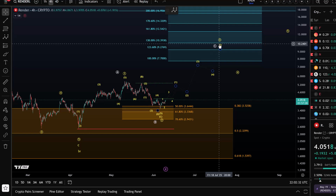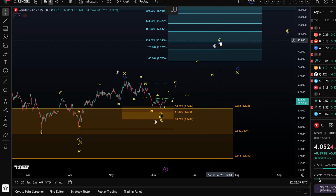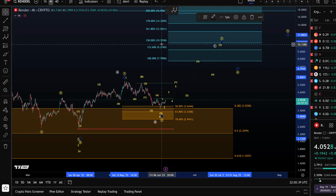And I've highlighted here how the next rally could look. So if we're really now in a third wave, as shown in yellow, the market should get to $10.40 or higher. That is the first ideal target for a viable third wave. When we get there, I can add support for wave 4.